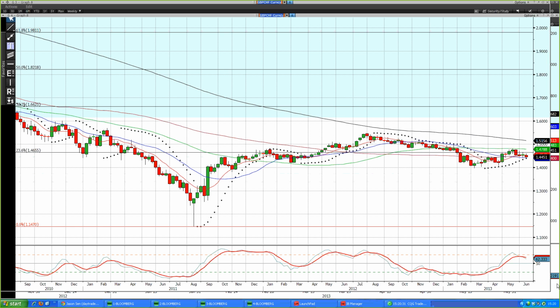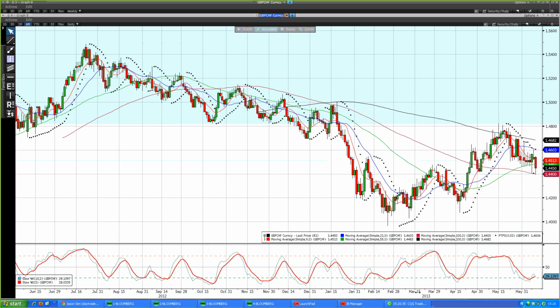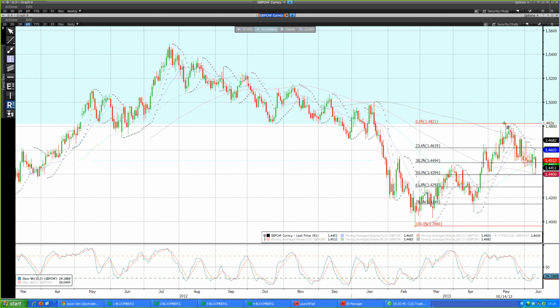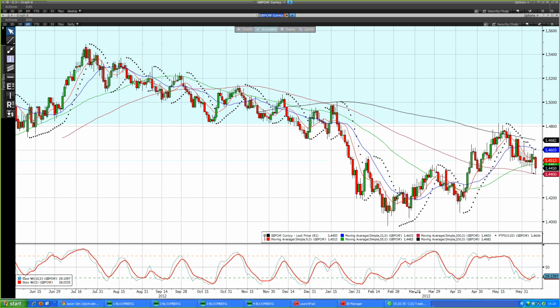So let's see if the daily chart says anything that's a little bit clearer. We've got a bit oversold there. What are these Fibonacci telling us? Not much, really. Okay, so very short term, just over the last couple of months from the end of February, we've had a rally. It's a corrective rally, we're in a downtrend, that's obvious. So it's a corrective rally.